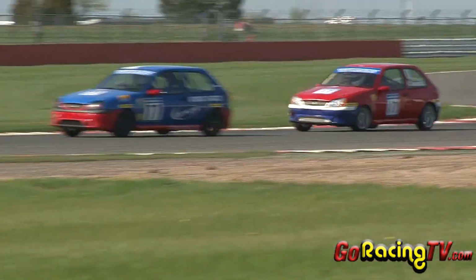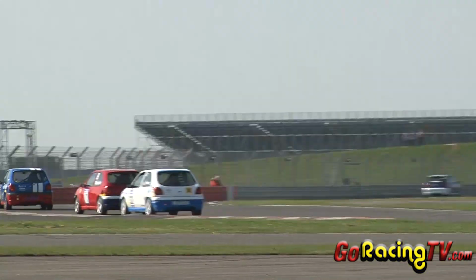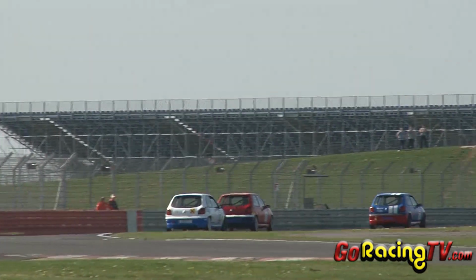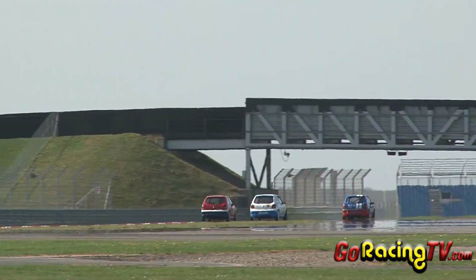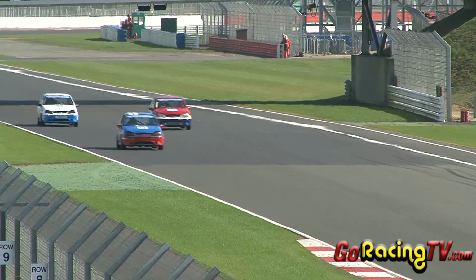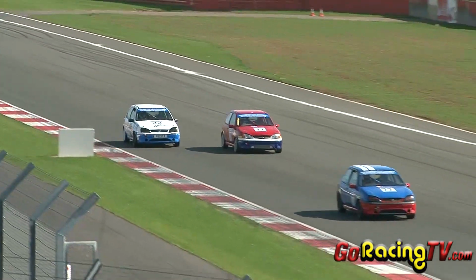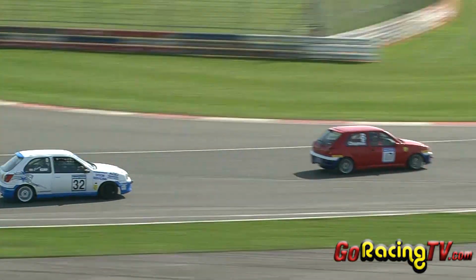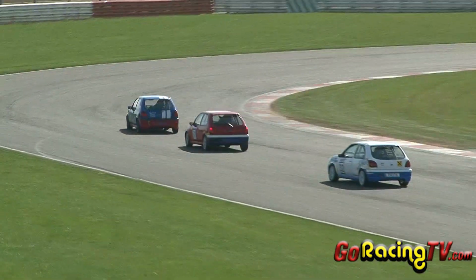Michelle Edwards in 77, then Keith Chapman in the red 17 car, and Claire Kemp is down behind them. Claire again trying to have a look here, and I think he's had a problem possibly for Keith Chapman. He moves over, and Claire Kemp is looking to the outside line as they go down to Wellington Straight. We switch cameras, and Claire is on the outside line. Just hanging on to it at the moment is Keith Chapman in his car. All of these three cars are running in Class B.